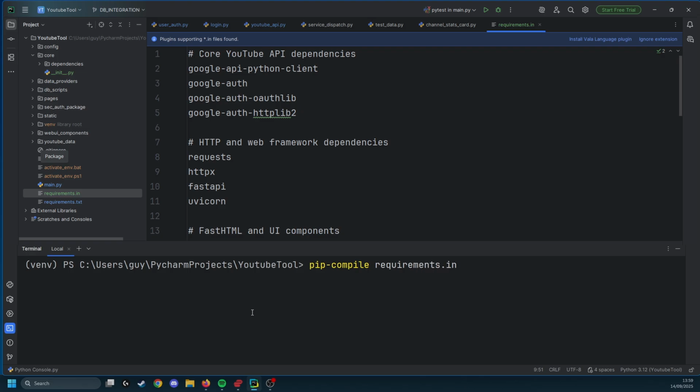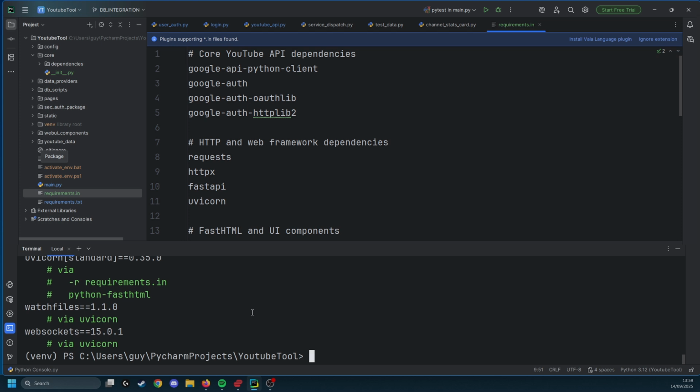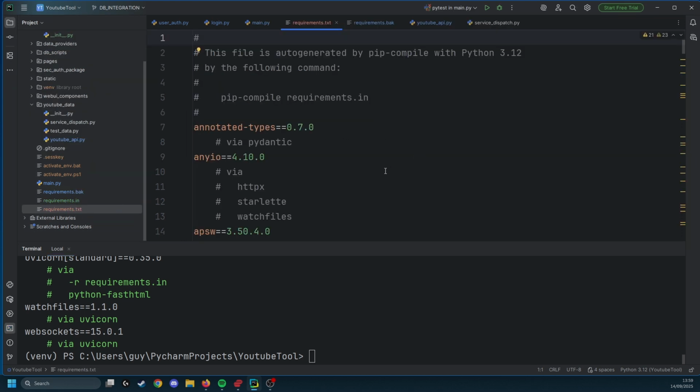But that's not even the best part. The real magic happens when pip-compile detects conflicts before they break your project. That pandas scenario I just ran through, pip-compile would have caught that immediately. It either resolves it automatically or tells you exactly what the conflict was.